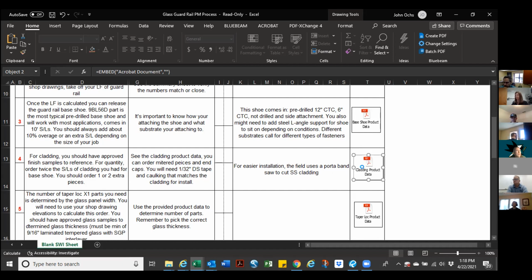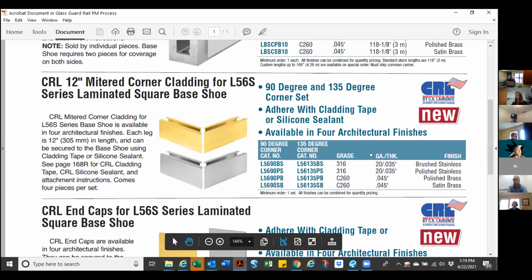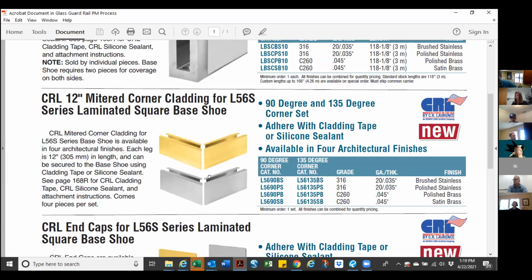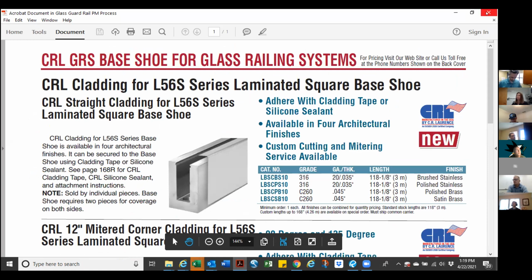And here's some product data again to go over. It's just CRL product data. It's cool to have these corners, which could help sometimes. And some end caps are always good. A lot of people forget these. Always good to remember.